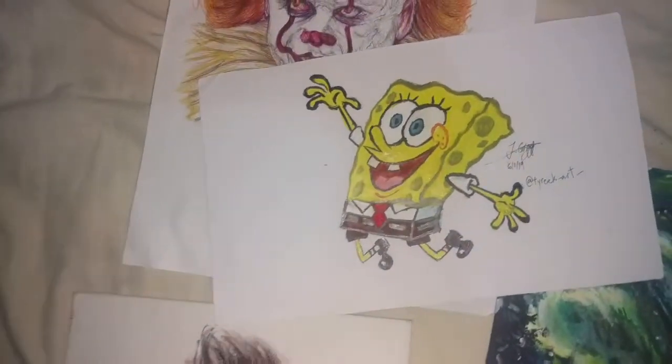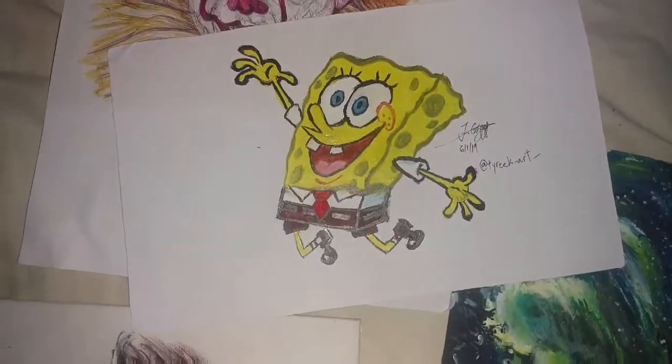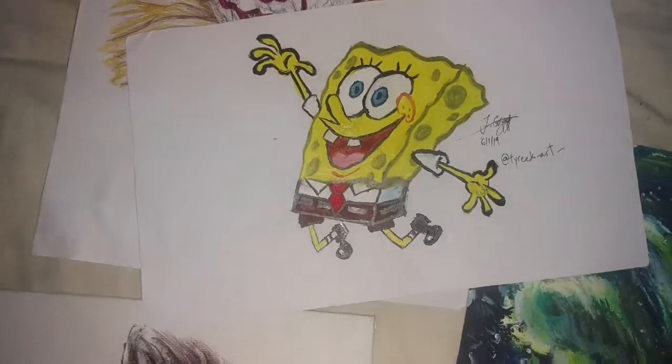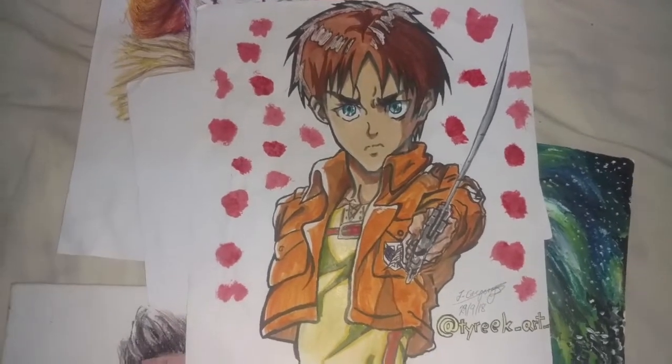This piece is SpongeBob from SpongeBob SquarePants. I'm sure everyone knows him. I did this piece randomly because someone I know asked me to do it, and so I did it. Right here is Eren from Attack on Titan, one of my favorite animes.